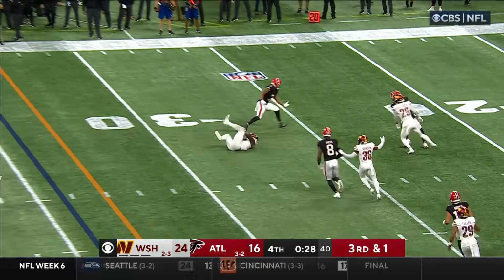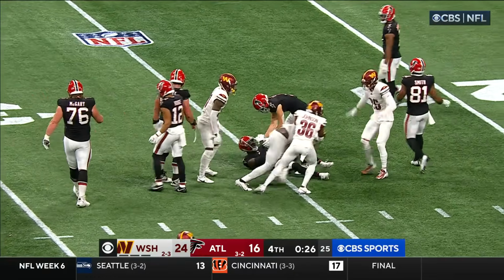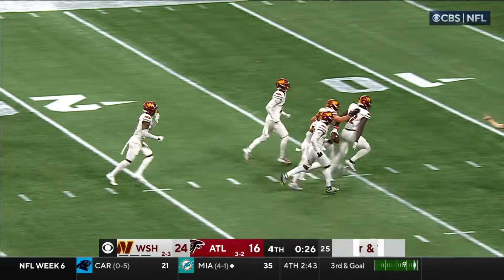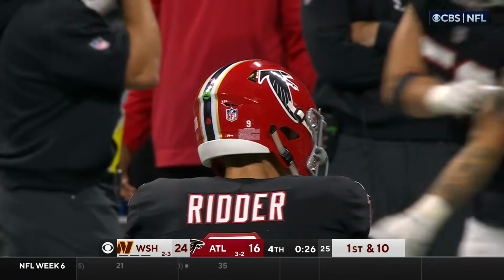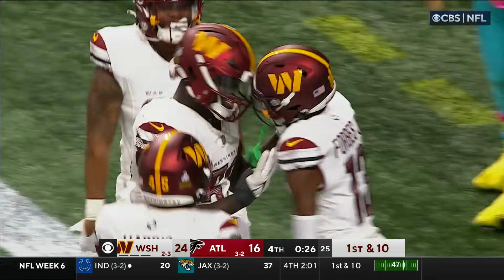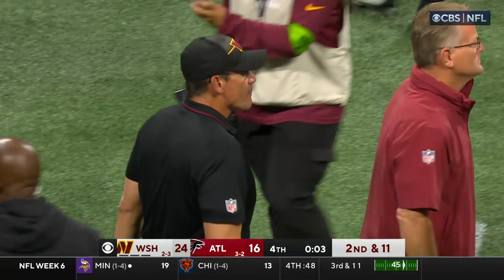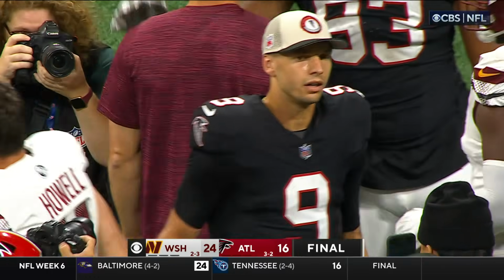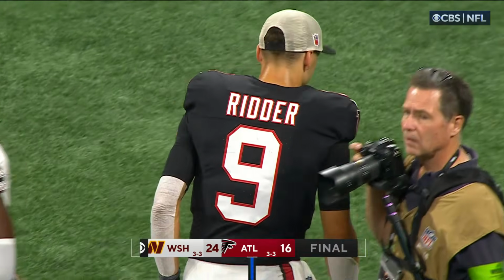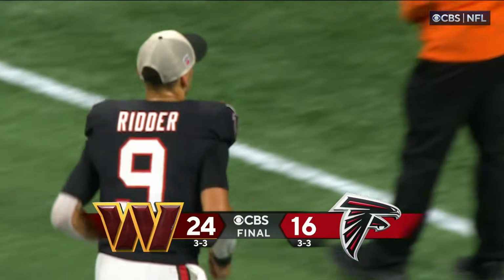Ritter on the slant, intercepted! Desmond Ritter with his 3rd interception of the game, and it's Jamin Davis with his first career INT. This 4th quarter is one to forget for Arthur Smith and the Falcons. A lot of mistakes by Atlanta down the stretch. And for the first time in his career, both at college and the NFL, Desmond Ritter loses a home game.